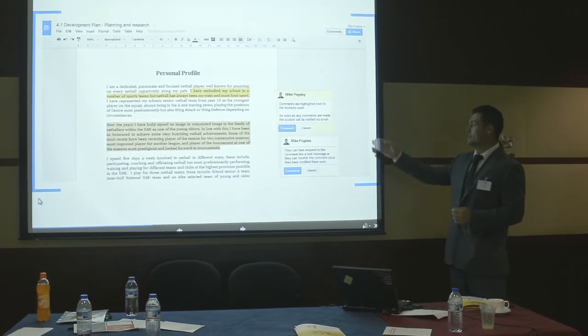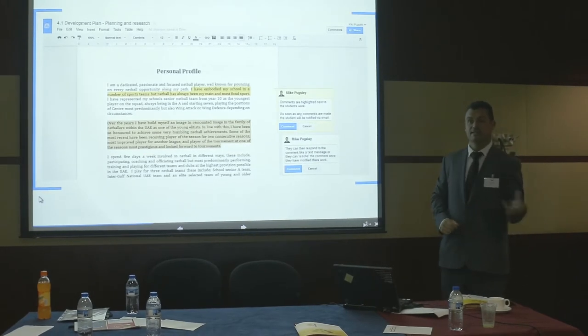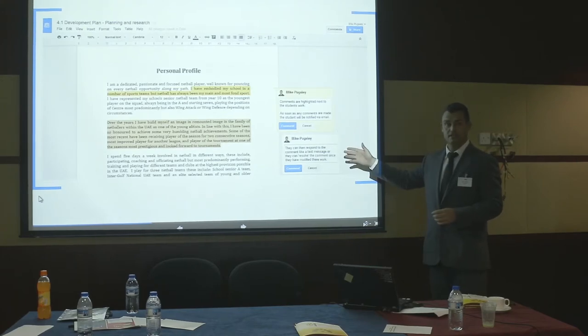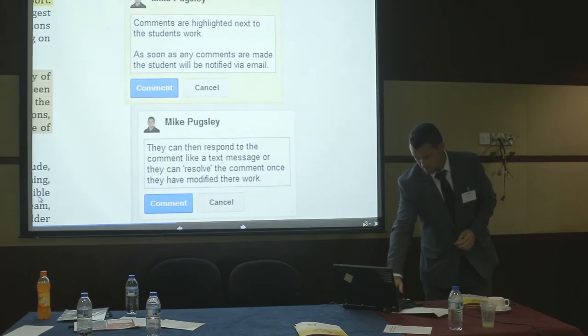I can read it. I can edit. I can post comments as I have here. The comments appear. The student gets notified, and then they can rectify or even ask questions. They can comment on a comment if they don't quite understand what you're looking for, which I found has been really useful. As you can see, there's the comment box.